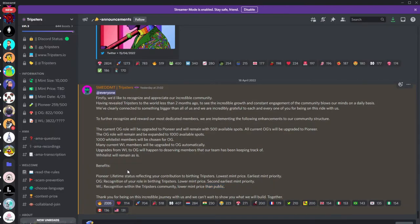In terms of whitelist spots, there are some available. Their current OG role will be upgraded to Pioneers, and will remain with 500 available spots. Their OG role will remain and be expanded to 1,000 available spots. 1,000 whitelist members will be chosen for the OG spot, and many current whitelist members will be upgraded to OG automatically. Upgrades from whitelist to OG will happen to deserving members that our team has been keeping track of.